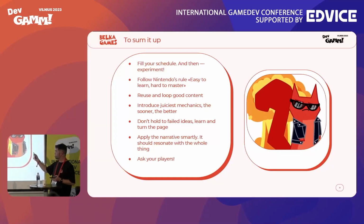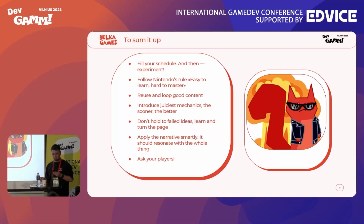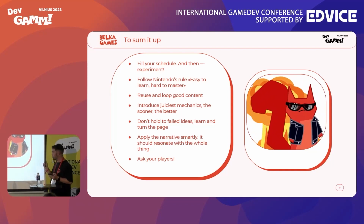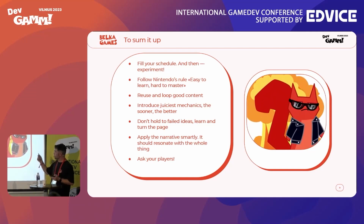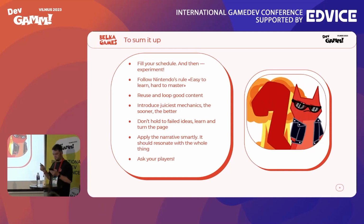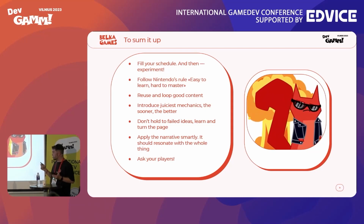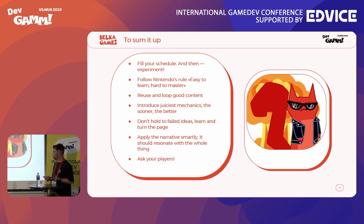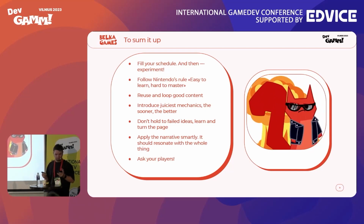So let's wrap it up. Fill your schedule and then experiment. This will help to create alternative goals in-game and maximize your RPU. Follow Nintendo's rule: easy to learn, hard to master. This will help to create the best events in your game's history. Reuse and loop good content. Sometimes it's even better than creating a new one.